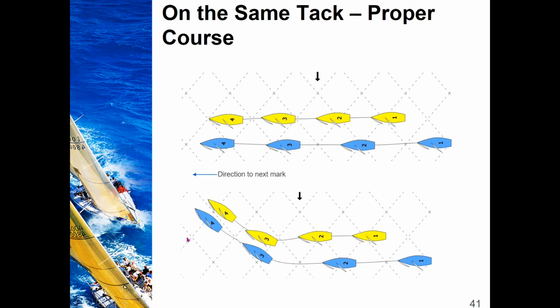Now, tactically, if the direction of the next mark is that way, I don't know why she would. You know, we're fleet racing. We're not team racing or match racing. So we're just trying to get around the course as quickly as we can. Some people, when they're in a position to take somebody up, just can't resist it. Whether it makes sense tactically or not, they like to take people up. But anyways, all that is saying right now is that within 2 boat lengths, you establish that overlap from clear astern, you cannot sail above your proper course.